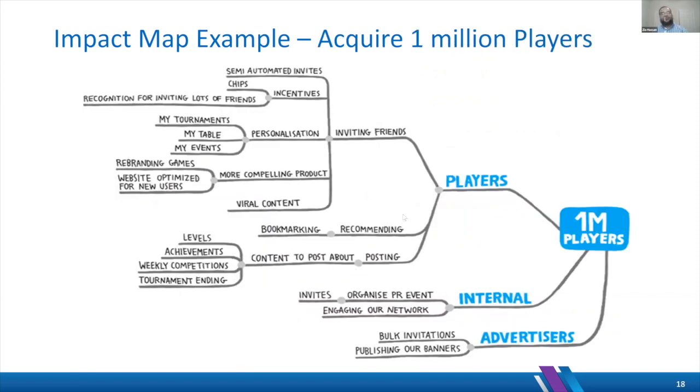Here is an example from Gojko Adzic's book. He's talking about getting 1 million players for a product that he's building. So the players themselves can invite their friends, recommend the product, and post their experience about the product. These are all the ways that we can get additional players. So this is essentially marketing the product. There can be internal actors. They can organize public relations events, engage in our social network, and there can be advertisers. So these are all the actors.